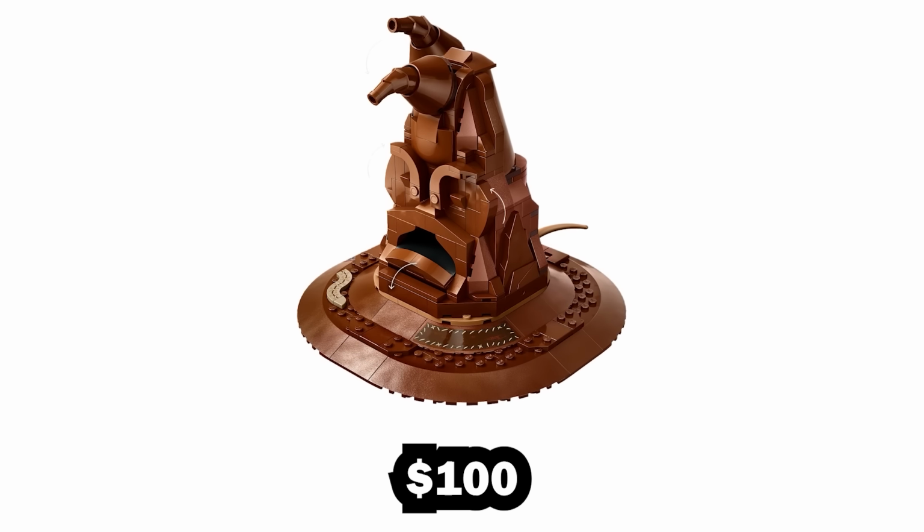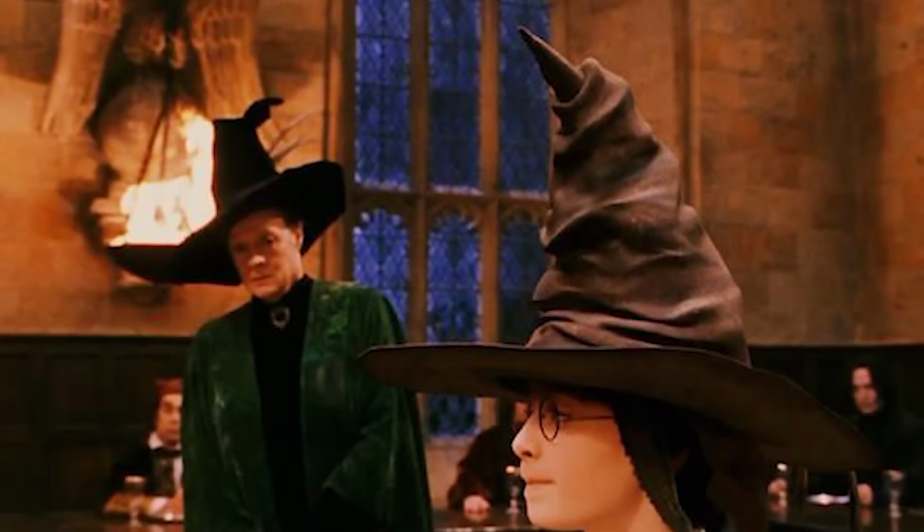When LEGO announced the release of the new Harry Potter Sorting Hat set, I was excited. I mean, I think most people would like to wear the sorting hat to learn which house they belong in. When I heard that the price was going to be around $100 US, I pictured something nearly life-size.